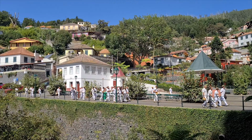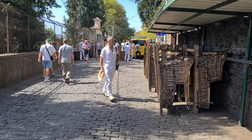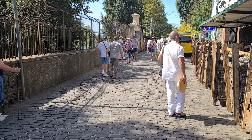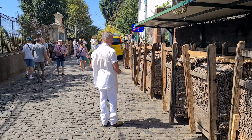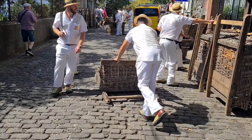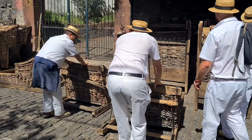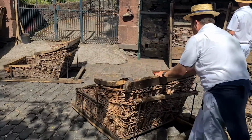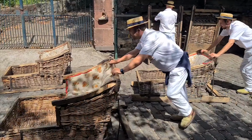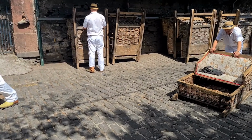So we have just arrived at the baskets. Take a look, these will bring you down. We have to check where to pay. Oh, I think there.